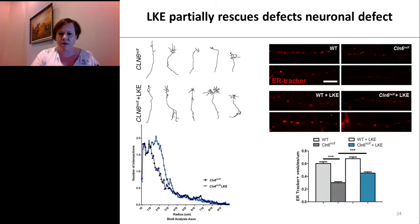If we look at the Sholl analysis, again, on top, the light blue is with LKE, the dark blue is what we had shown before in just the mutant neurons. And again, the addition of the LKE is really getting these Sholl analyses of the collateral branching back up to wild type levels. So at the cell culture level, it's able to correct the axonal specification, but what about the interaxonal trafficking defect that we saw with the ER tracker?